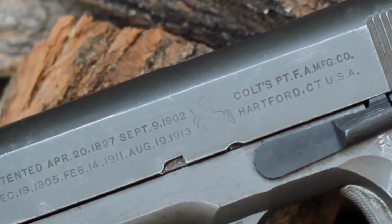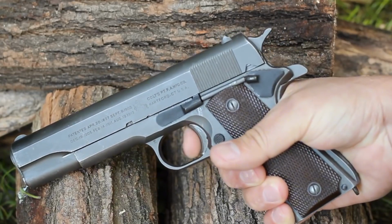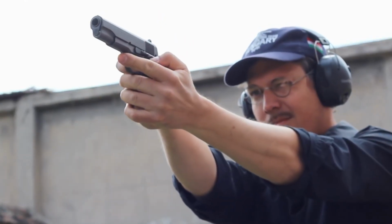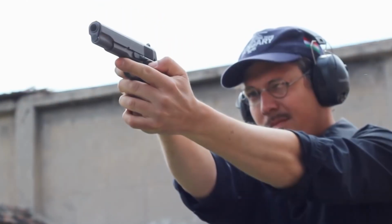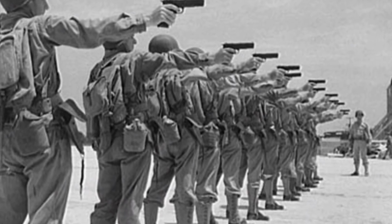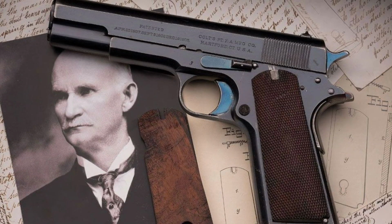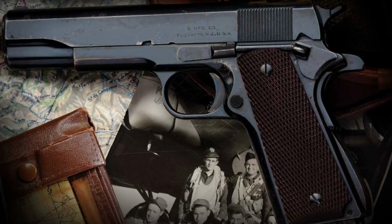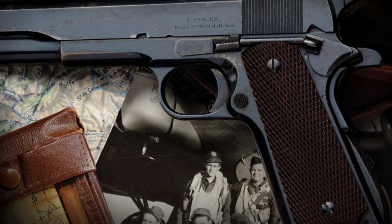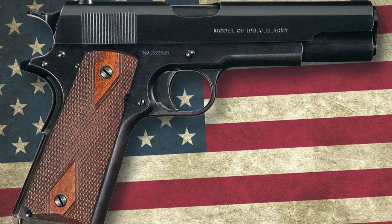Now, here's the important part. Colt was not the only maker. Remington Rand, Ithaca, and even Union Switch and Signal rolled these pistols out by the hundreds of thousands. That mass production effort armed every branch of service, and the .45 ACP cartridge gave our soldiers the kind of stopping power the enemy could not ignore. When you pick up a genuine World War II 1911, you're holding a piece of history that rode ashore on D-Day, fought through the jungles of the Pacific, and stood guard over victory itself.